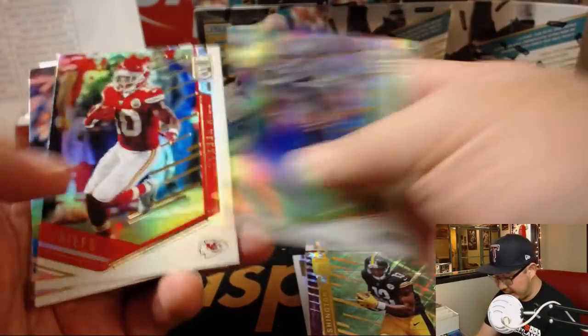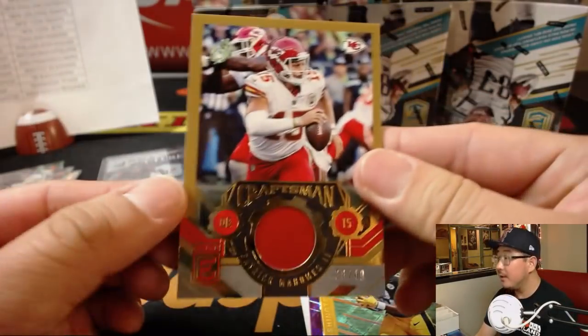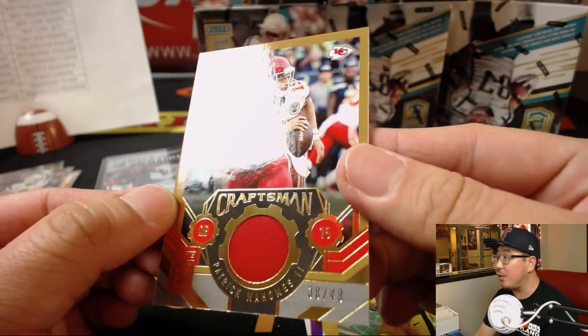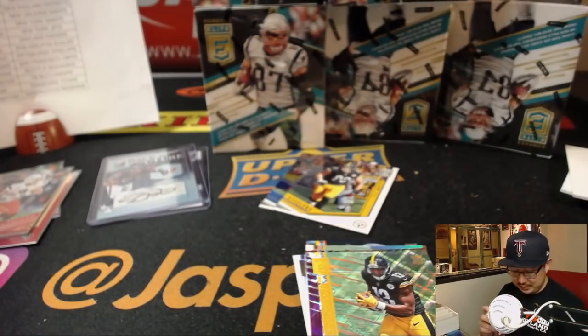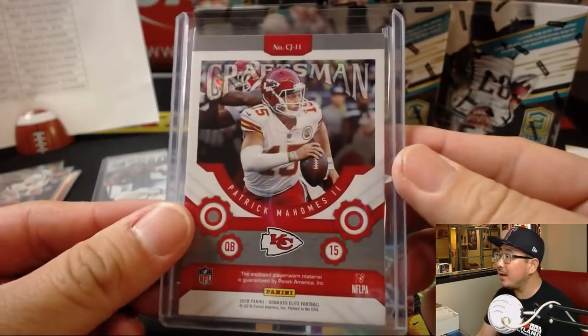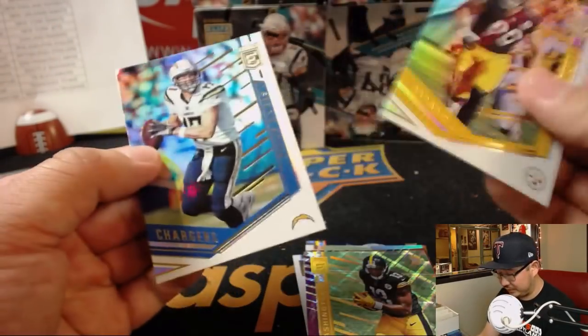James Washington, out of 99. And for the Chiefs, 38 out of 49, Craftsman Relic. Patrick Mahomes, my homies. Yeah, Mark, I do like the design this year. I like the inserts look nice this year, too.